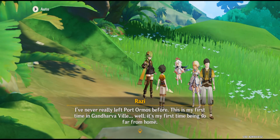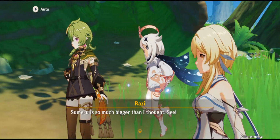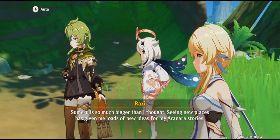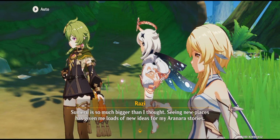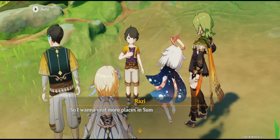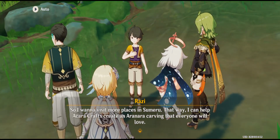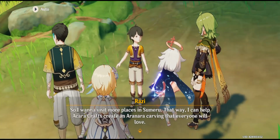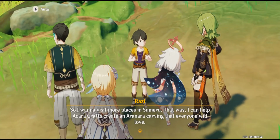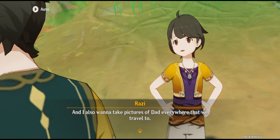Well, it's my first time being so far from home. Sumeru is so much bigger than I thought. Seeing new places has given me loads of new ideas for my Aranara stories. So I want to visit more places in Sumeru. That way, I can help Akara Crafts create an Aranara carving that everyone will love. And I also want to take pictures of Dad everywhere that we travel to.